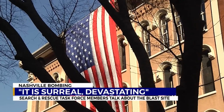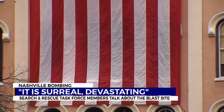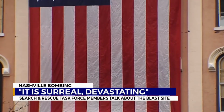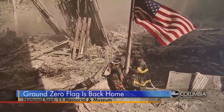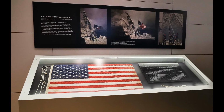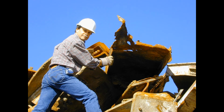And today, a large American flag hangs in the midst of the recovery efforts, giving these first responders pride to get through the darkest of days. A lot of devastation. This job, he says, is unlike any he's worked before. Some of the worst wreckage you can think of, that's what it looks like. Although here it's very concentrated into one area, the devastation is still the same.